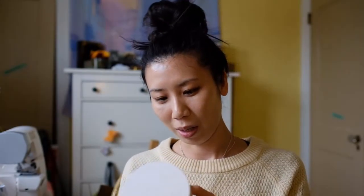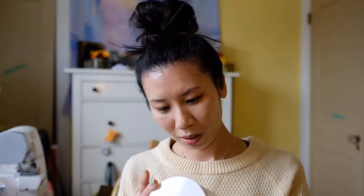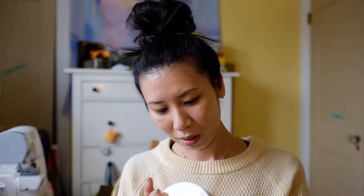I think there were like, how many pads are in here? There's 30 pads in there. It took like 2.5 months to finish 30 pads because I just couldn't bring myself to use it more than twice a week at best.